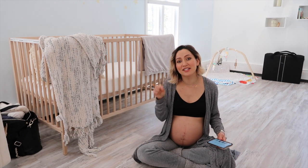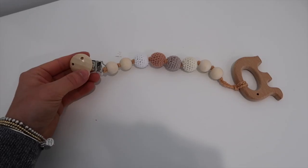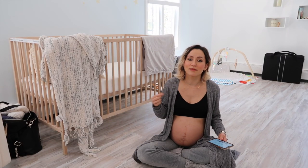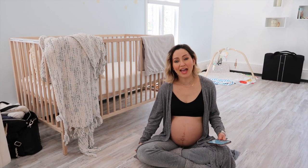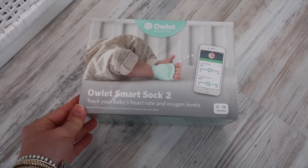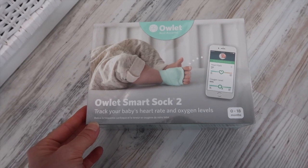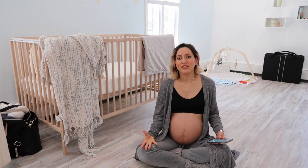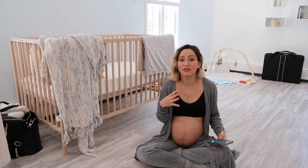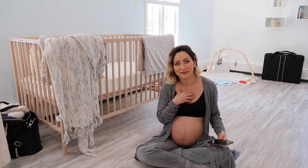Then I just got the little pacifier clips, so it's easier not to lose the pacifier itself. You clip it on the clothes and pacifier, and you're ready to go. I don't know if this was a necessity, and I don't know how well it's gonna work, but the Owlet sock reads the baby's oxygen levels or heartbeat or something like that. But as a first-time mama, I feel like this will make me feel better and safer. It hooks up to your phone on an app and you can look through everything. So I think that's just for me and my peace of mind.